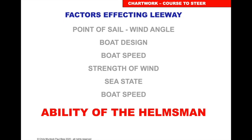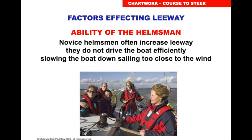Ability of the helmsperson. So novice helmspeople often increase leeway. They don't drive the boat efficiently. They slow the boat down by going too close to the wind. Then the boat starts going sideways before it picks up speed again.